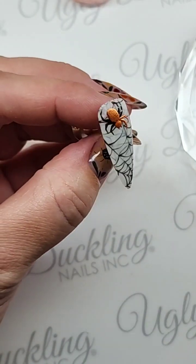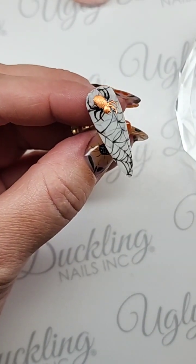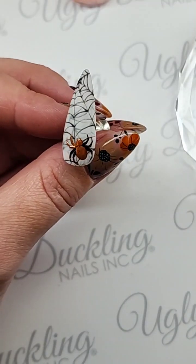Oh, that one got a little thicky thick. Okay, I'm getting scared, so we've got one more leg to add, but I'm gonna pop that in the lamp.